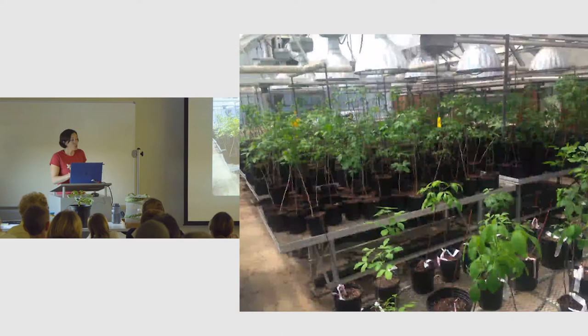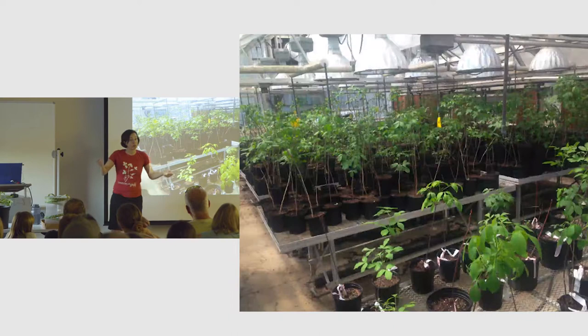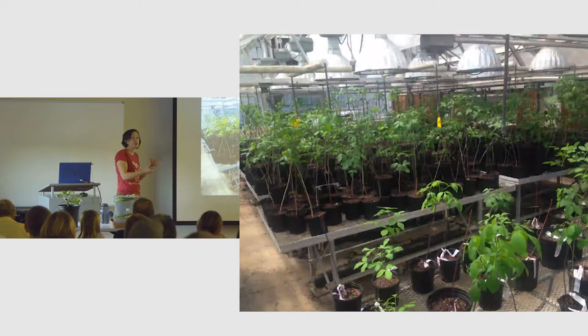So we keep these guys in our greenhouse. So we keep hundreds of plants, and on these plants we put the tree hoppers. And that's where we keep them so that when we do experiments, we can go into the greenhouse and grab our insects and bring them inside and do controlled experiments with them.